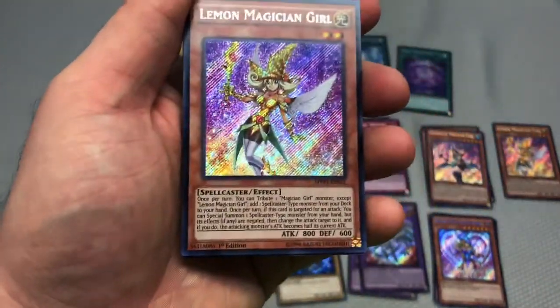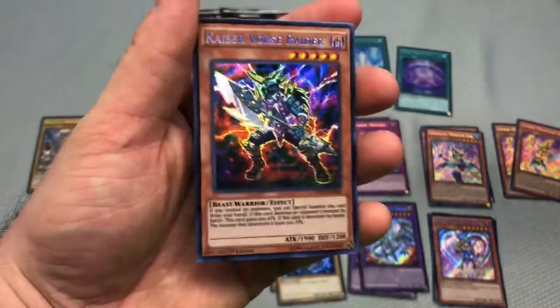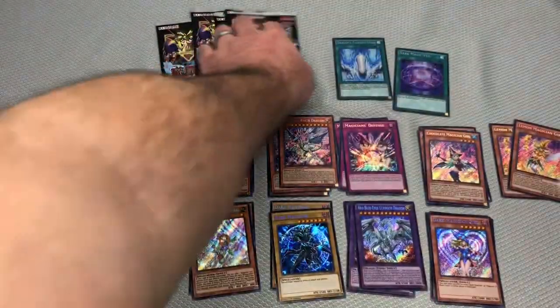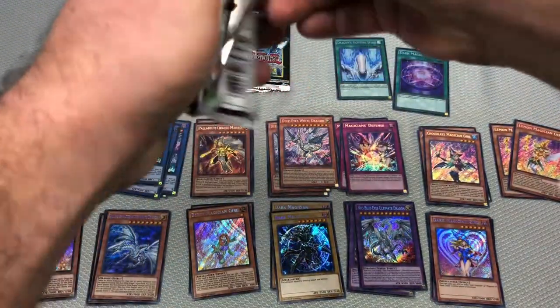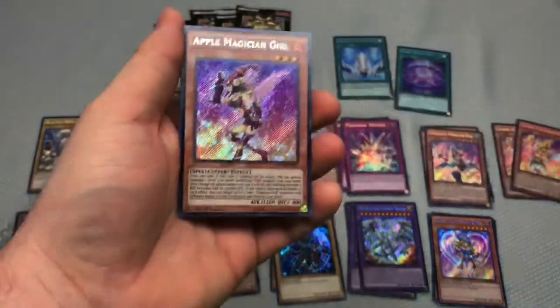Let's see. Lemon Magician Girl, our second one of those. Our Dark Horizon. Our Kaiser Voice Raider. And a Cubic Wave. Or if not another Blue Eyes Alternative White, how's about another Palladium? Give me another Palladium, please.